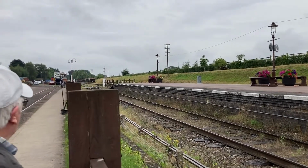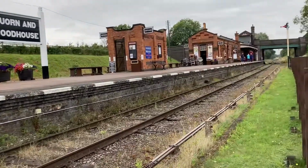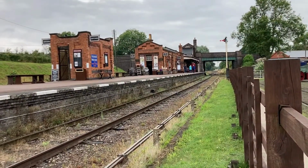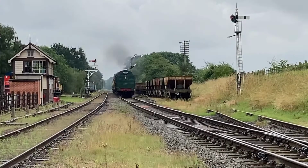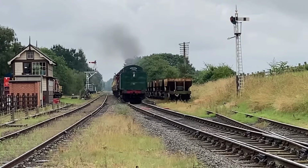Can't beat it, eh, Dad? Oh. It's nice and peaceful, anyway. You know, and then we'll quickly dash onto the platform while it's there.